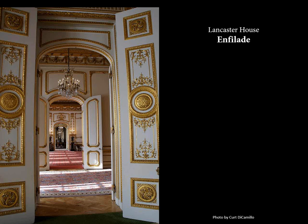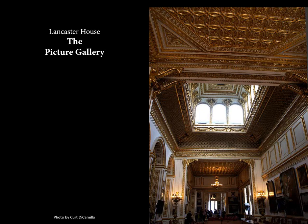The English, of course, hating the French for the last 1,000 years, that you would emulate French styles on such a grand scale. And that continues in here to the picture gallery, which, as you might suspect, was put in place just to show off your collection of pictures. And it's still used that way today.